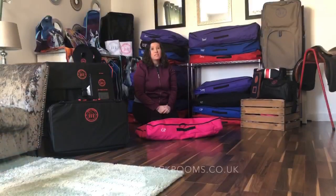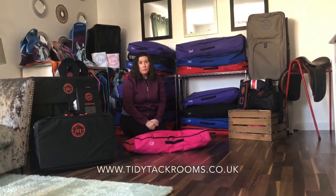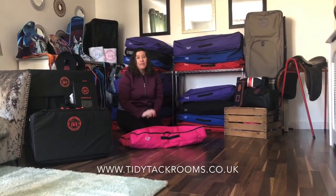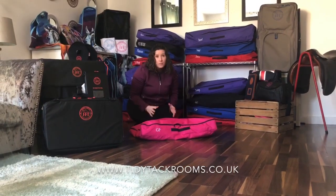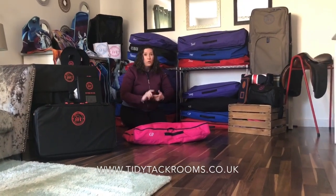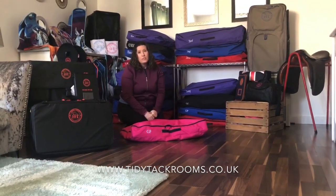Those are the standard bags. However, we do all the printing in-house, so if you want something different written on your bags, it's no problem at all. You can have anything you want put on the bags. You can have your name, your horse's name, different types of saddle cloth, a logo. We can do unicorns, horse heads. Anything at all, we can get printed onto these for you.